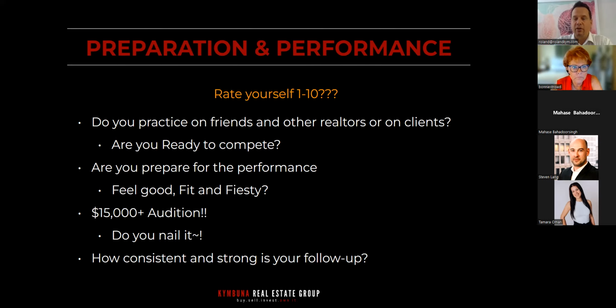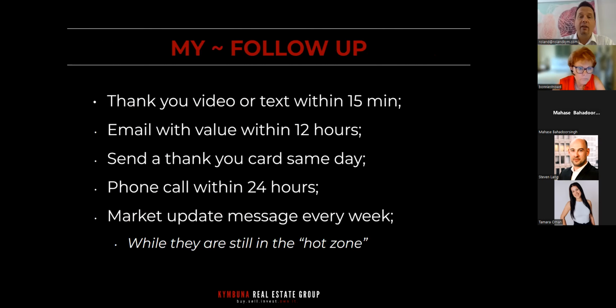A lot of people rush and do their CMAs or evaluations or put their package together the morning of the meeting versus the night before. A lot of people rush to the appointment and sometimes show up late or show up frazzled, or don't have the right clothes or the right mindset that they can come and really perform. And that's a wasted opportunity. So a lot of the win comes from the preparation that you do in advance of the opportunity. And then a lot of the success as well comes from the follow-up.